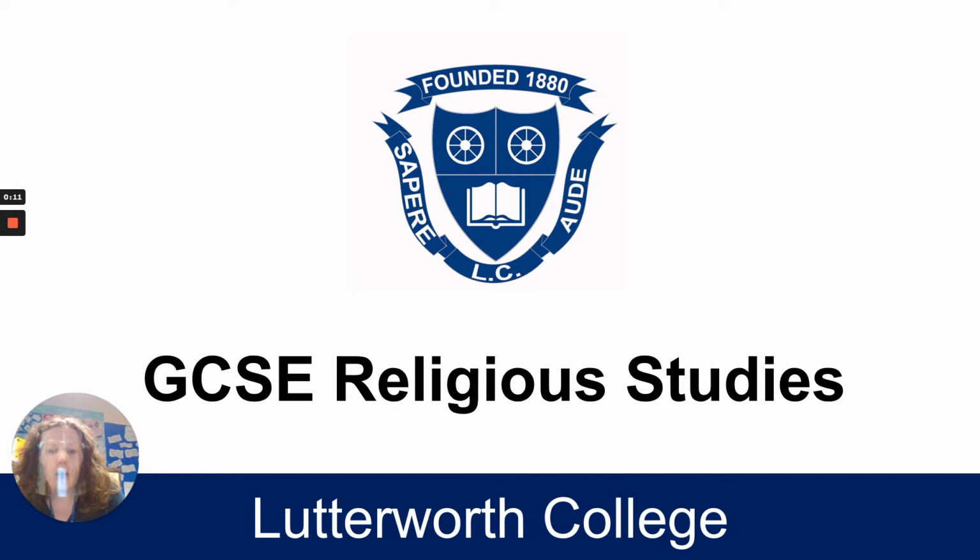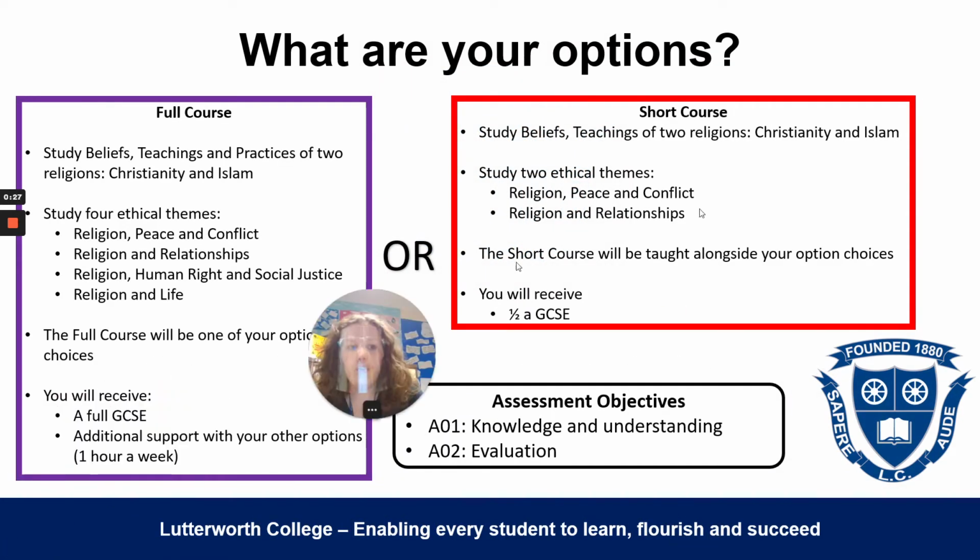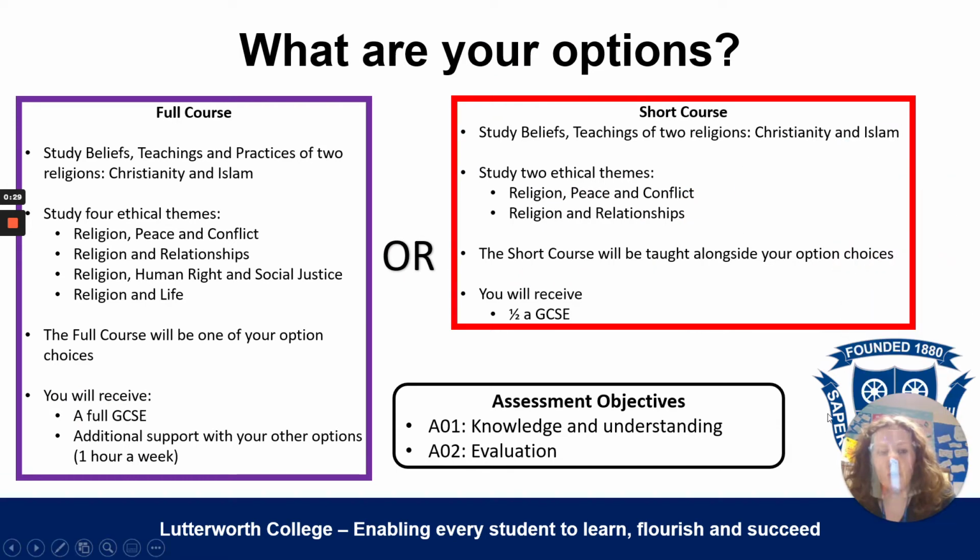So you may not know, but all students will study GCSE Religious Studies at Littleworth College. However, we do give students a choice as to which option or which route they would like to take. So they have the choice of either doing the full course or the short course.